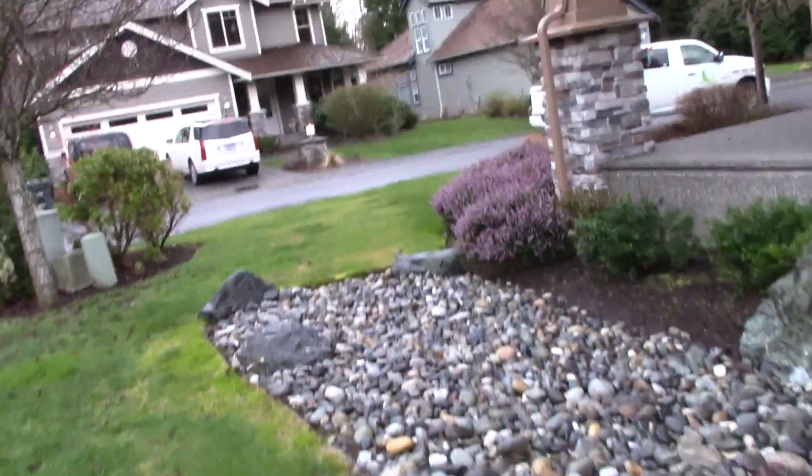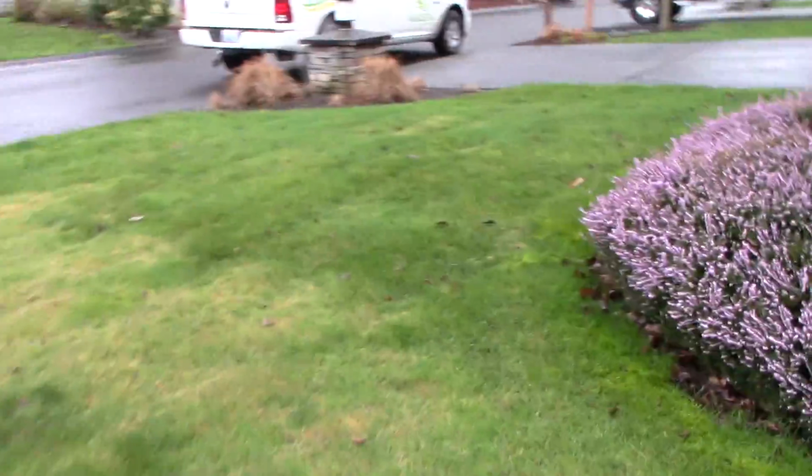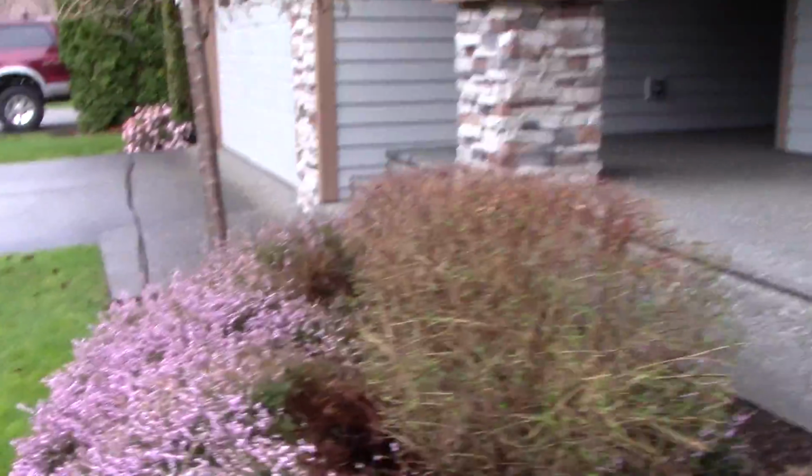See how muddy it is there. This is from one of the times we mowed, and it was so wet that you can see the grooves in the wheels. That's not really good. I'll have to fix those. But yeah, you can see some moss growing inside of the bed, so maybe taking that out, take out some of these leaves. But yeah, this whole week we've been doing a lot of pressure washing.